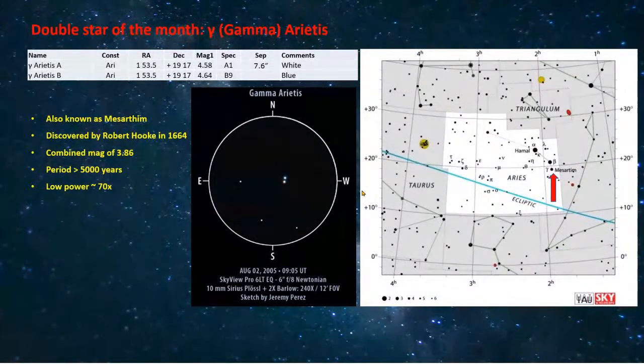A double star for the month. This month is Gamma Arietis in Aries, the ram. Very easy to pick out Gamma. It's also got the name of Mesarthim. I forget, I think it's an Arabic name.